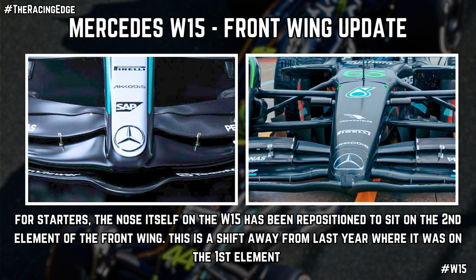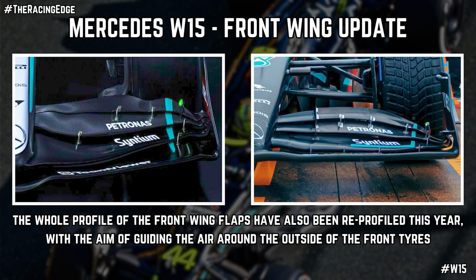For starters, the nose itself on the W15 has been repositioned to sit on the second element of the front wing. This is a shift away from last year where it was housed on the first element. Away from that change, the front wing flaps have seen a reprofiling for this year, with the aim of guiding the air around the outside of the front tyres.